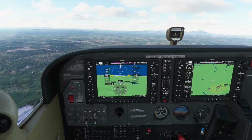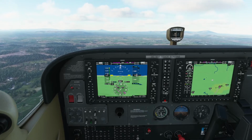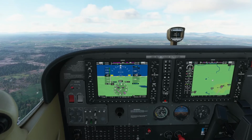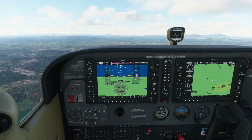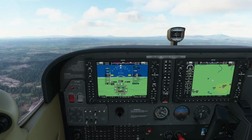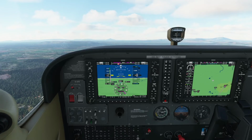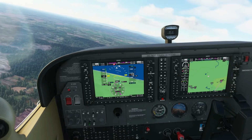Speed coming back. Again, we want about 1,500. Much easier to do with an actual throttle. Alright, flaps to 1. Flaps 2.